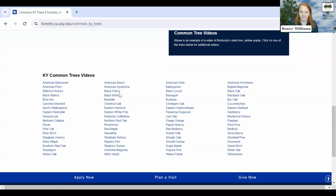Eventually what I want to do is, and you can see how many trees we have, I want a page for each one of these. Because we'll have a video, we'll have a fact sheet, we'll have information about it. We're working on it, but it does take time. So please bear with us. Eventually we will get there.